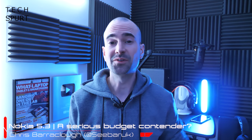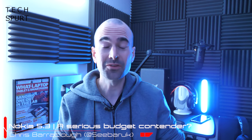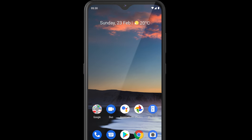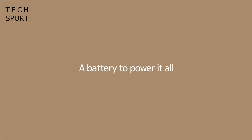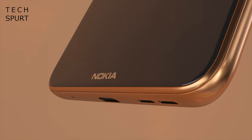So after the virus, which will not be mentioned, basically screwed up the whole of MWC 2020, we've had to wait an extra month for Nokia, or rather HMD Global, to finally launch the fresh new batch of Nokia branded smartphones. And one of the most intriguing ones was the sub £200 effort, the Nokia 5.3. The Nokia 5.3 will be coming in April for a price tag of around €189. I haven't got a UK specific price, but it'll probably be around the £180 price point.